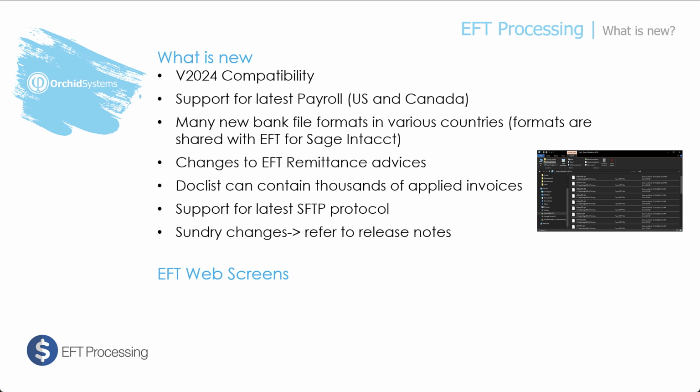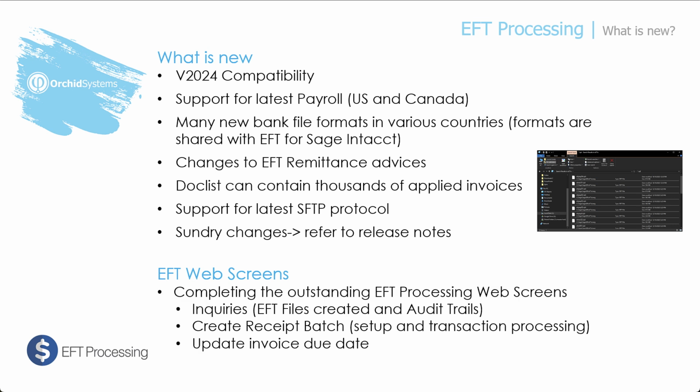We've had EFT web screens for about 2 years now. There's still a few that we're working on: inquiry screen, screen to create receipt batches in AR, update the invoice due date. We're currently working on those, and they will be released in the next little while. So watch this space.